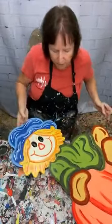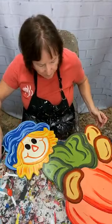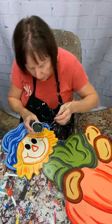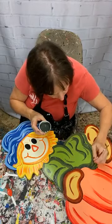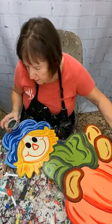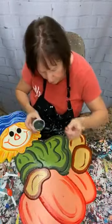Okay, so I'm gonna finish doing her dress. Up under here, kind of down here by the pumpkin. I don't think y'all can see that. Over here. There we go.